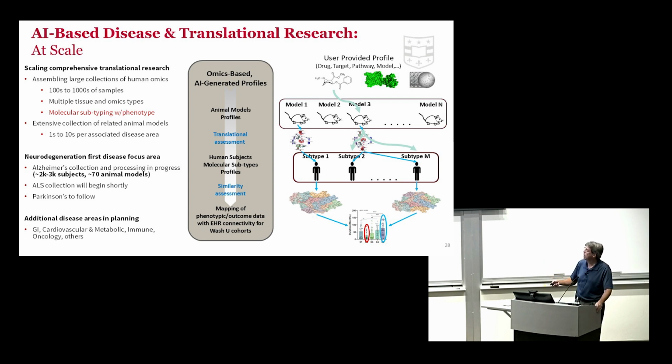We've collected, as I said, a lot for AD. We're beginning an ALS collection shortly, probably about 2,000 subjects worth of data there, Parkinson's to follow that, and then a number of different disease areas that are going to come in right behind that. And then basically take this all the way to the point where we have it right up to the spot of that EHR connectivity. As you might imagine, that's only going to work where we have people from a WashU system where we can connect back to the EHR, but as we move forward, a lot of the data we generate here are for those subjects, right? So this should become much, much more useful in terms of that last step of connection as we have more and more subjects worth of data that we can track through the system that way.